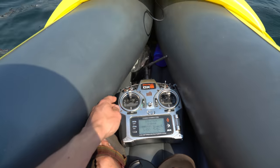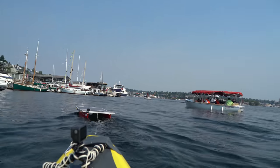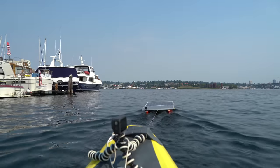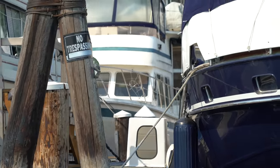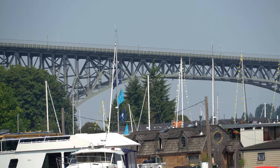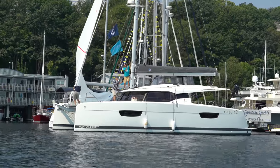Okay, I had to do manual override because we got a few boats up ahead, including a hot tub boat. Hello. Wow, that person's playing the violin. Boats, boats, so many boats. The next bridge we're gonna go under is the Aurora Highway 99 bridge over there. Catamaran buddies, yeah.